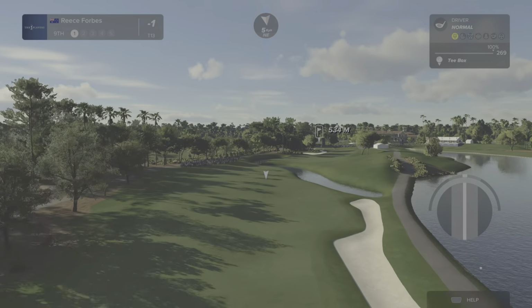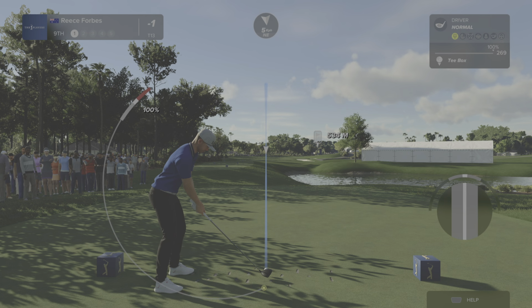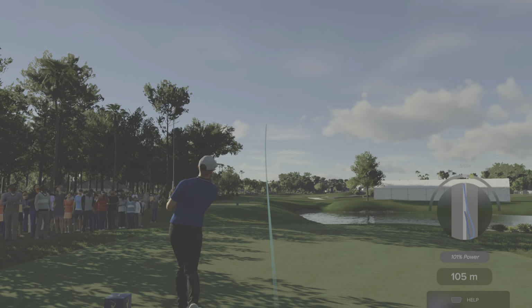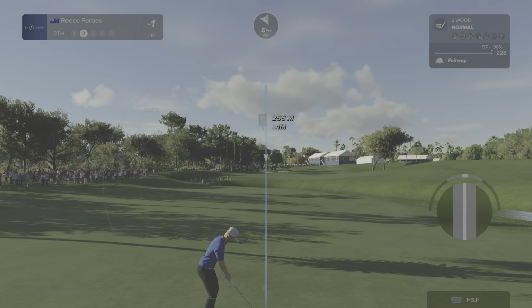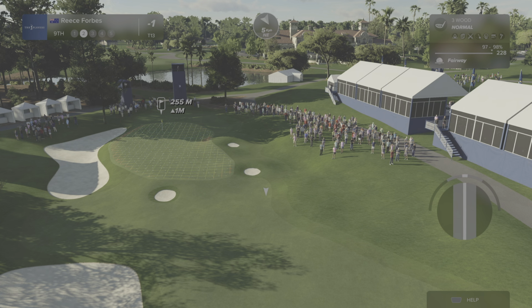The final hole on the opening 9 at TPC Sawgrass Stadium course, Rich, is a clever 3-shotter. Par 5, 583 yards from the back. Most players will play this as a 3-shotter. Just find the fairway out to the left, second shot out to the right, sets up a very simple third shot to a very narrow green. Miss it right or left, good luck getting it up and down.